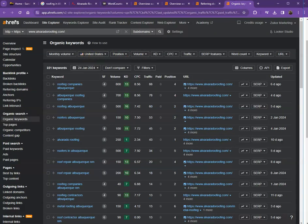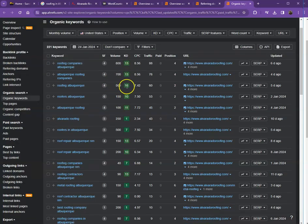Moving on to the organic keywords. These are all the keywords they have listed on their website. When customers search for these specific words, their website shows on top of the list. If you check the numbers and their volume as well, these are all the hits or clicks they're getting per month. They have 800, 700, 500, 150, and so on and so forth. Those are a huge number of clicks that they're getting per month.